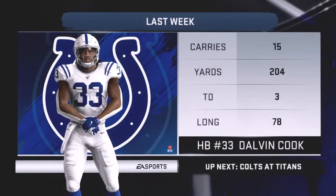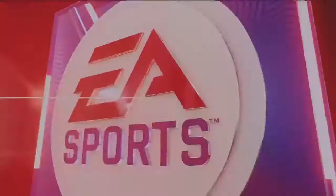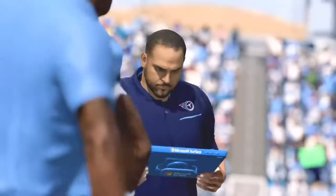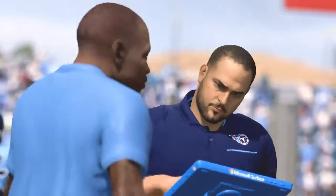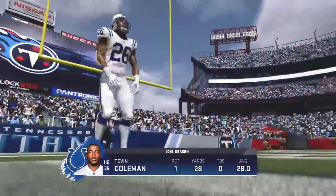Meanwhile, for the visiting Colts, they come off a good win in the opener on the road, and they get a second road game here. Yeah, the schedule makers didn't really do them any favors, but if they can win here and get to 2-0 on the road, they could be well set up for the rest of the year.